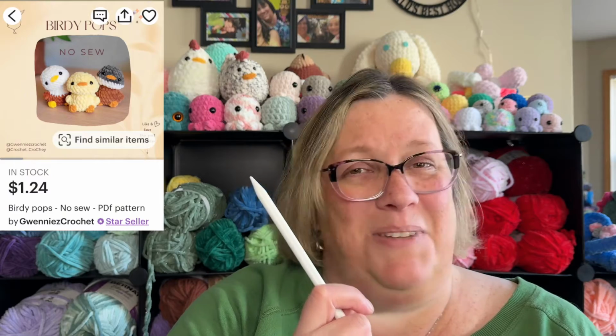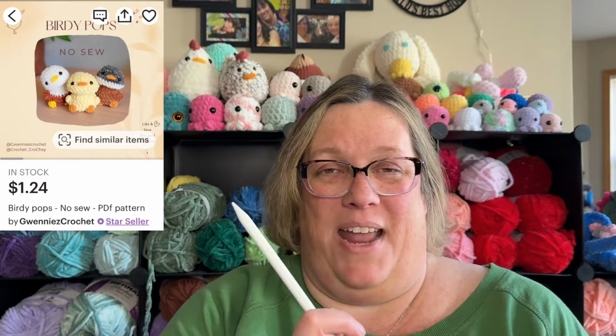Sometimes I do that because I want to have the PDF in my files. In fact, I think I haven't done that. I probably will. Funny enough, both CrochetCrochey and GwynniezCrochet have these listed for different prices. From GwynniezCrochet, you can buy it for $1.24, and from CrochetCrochey, you can buy it for $1.57. You do you. Either way, I feel like that's a steal for these Birdie Pop patterns.